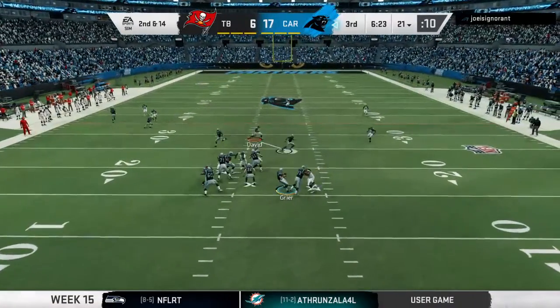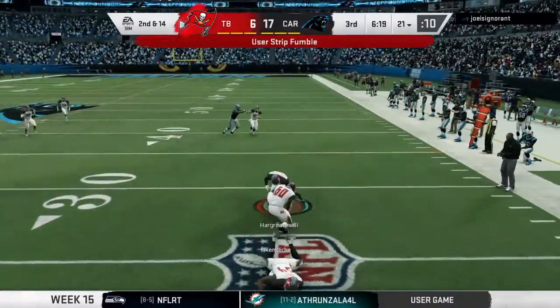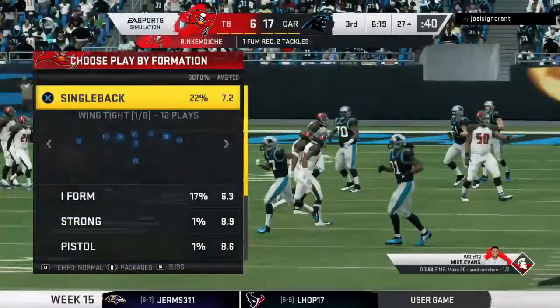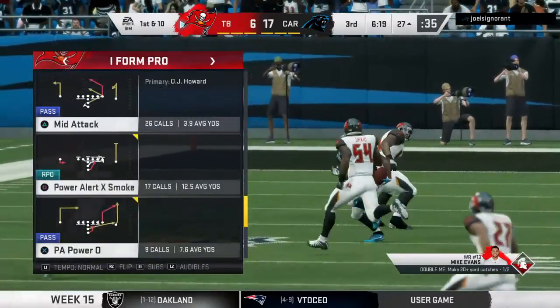On 2nd down, here's Greer. That's going to be caught by Samuel. Now a loose football. The ball comes out, and the Buccaneers have it. Well, he did what he's known for. He made the catch, then he turned into a runner, took the contact, and coughed it up.